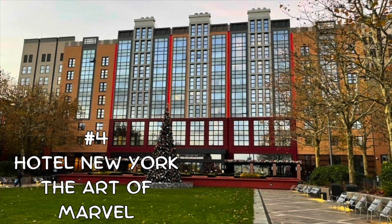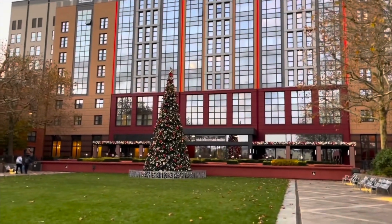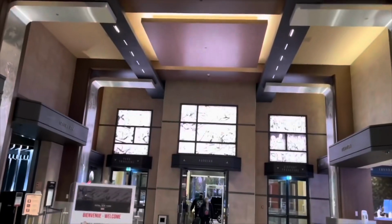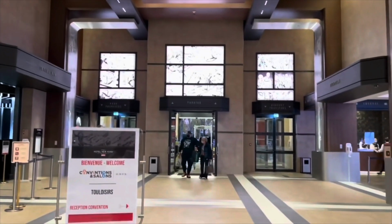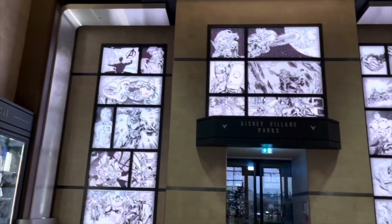Okay, so on to our first shocker of the list for probably a lot of you. My number 4 is the Hotel New York, the Art of Marvel. This is one of the deluxe resorts. But the reason I have put this down so low is because, as amazing as the theming is, I just could not get comfortable in this hotel.